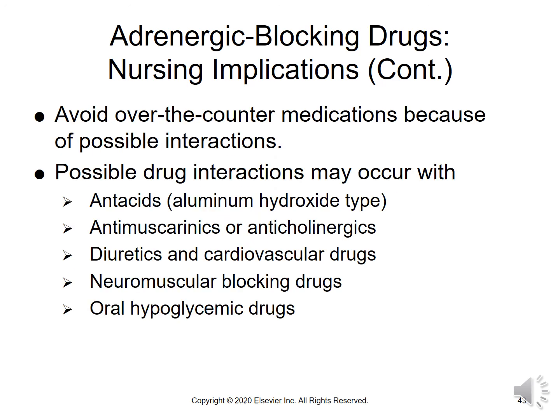We want to make sure that we tell them to avoid over-the-counter medications because of possible interactions. And here are a few interactions that can cause a problem. Antacids will cause you not to be able to absorb the medication as well. Antimuscarinics or anticholinergics, diuretics and cardiovascular drugs, neuromuscular blocking drugs, and oral hypoglycemic drugs. So remember those interactions that may occur with those adrenergic blocking drugs.